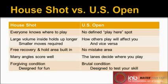You won't make a lot of friends going to the US Open with heavily sanded equipment. On the house shot, there's free area built into the shot. On the US Open, it's the exact opposite. There's nothing to play with. On the house shot, you can score from a lot of different angles and make it work. On the US Open condition, the lanes tell you where to play. You have to work it out from there, using your brains and your equipment.